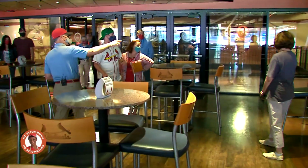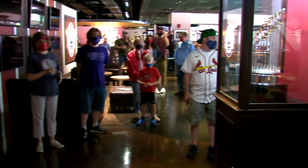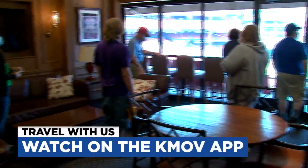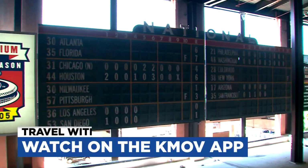Starting over here to my right, this is the 1967 World Series trophy. All the Cardinals World Series trophies are on display. Next up, the Redbird Roost. Come on in, where the owners and their guests can watch the game. This is just terrific, the view, as you can see it. And then a stop at the final game scoreboard from Busch Stadium 2.